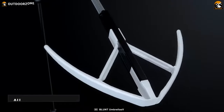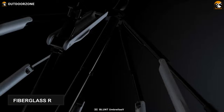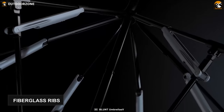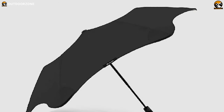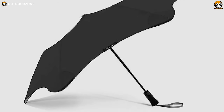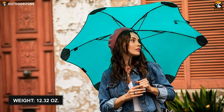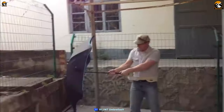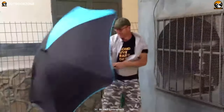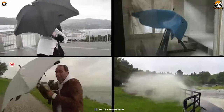With a push of a button, it opens and collapses easily. Another striking feature of this umbrella is that its fiberglass ribs are specially designed to distribute tension to the edge evenly. Its tips have no sharp element that can jostle passersby. Last but not least, this parasol is pretty lightweight, weighing only 12.32 ounces. As a result, carrying it anywhere becomes a breeze. So if you live in windy areas and need protection against wind, sun and rain, this Blunt Metro Travel Umbrella needs your consideration.